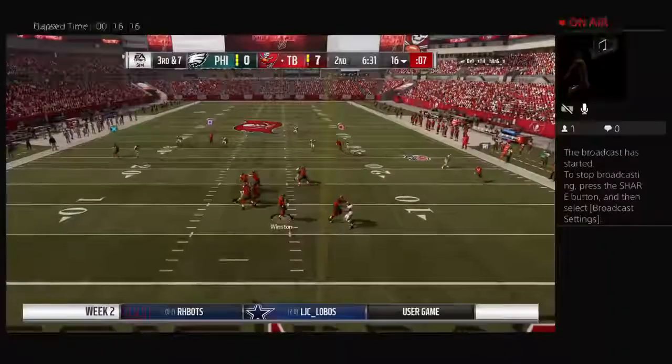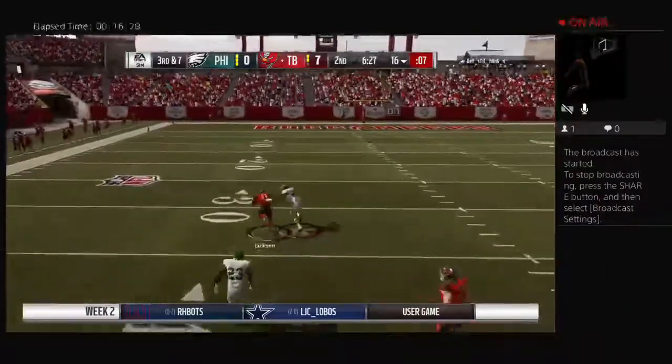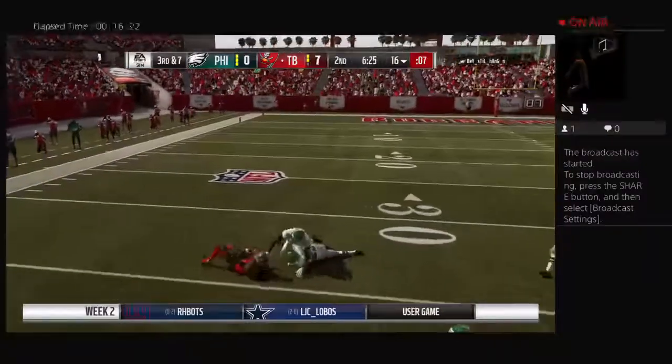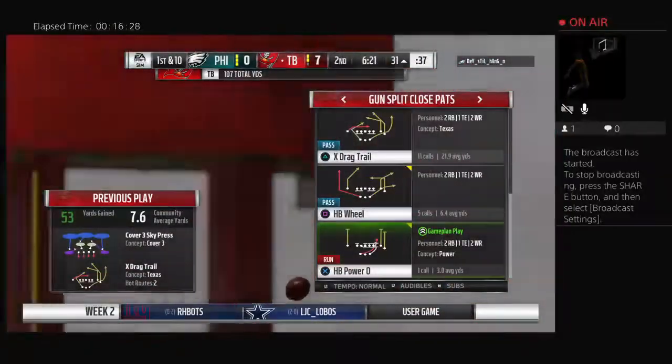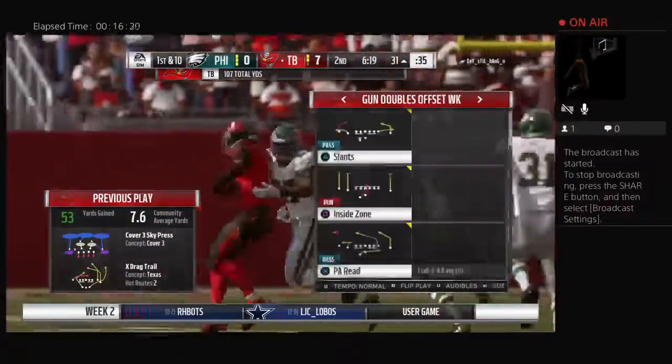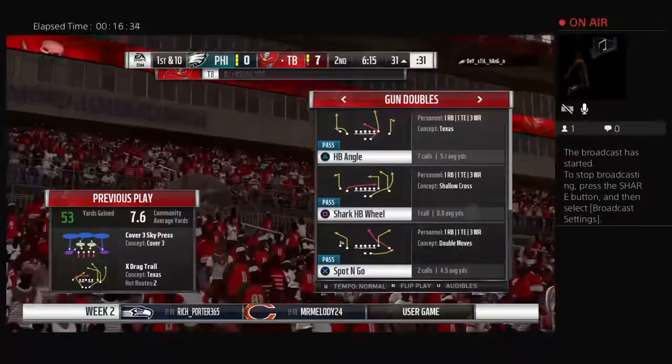From the gun, Winston. He's going to wind up and air it out. And this is, oh my goodness, he pulled it in one-handed. And he makes it all the way down to the 31. Winston to his big play receiver, Jackson, 53 yards.